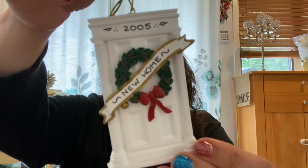Oh, I missed this one. This is cute. I would love to change that for one of my clients. But this feels, I don't know, resin. It's from Gift Giant LTD. And it's this door and it says new home and it says 05 up there. That's cute. So that's not one of the three things that made me buy the bag. I missed that one. So it was the Superman and these two.